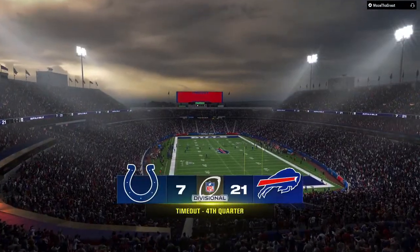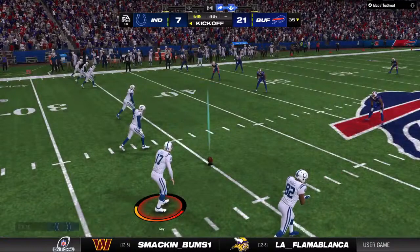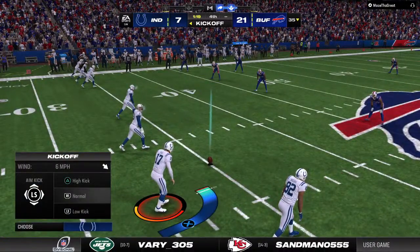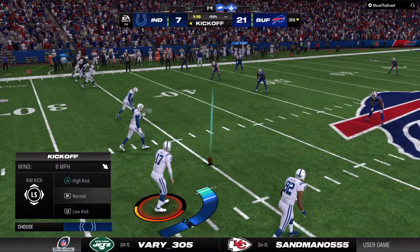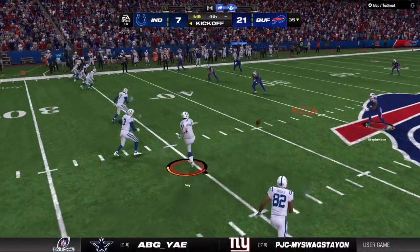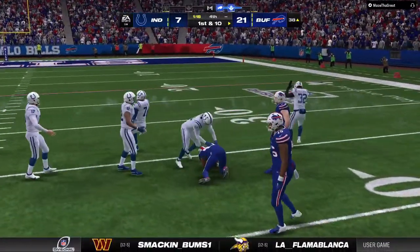The Colts going to use the first of their timeouts as they'll head to the sideline and talk over what to do next. So 2 scores down. Time definitely not an ally, but here comes the onside kick. And the Bills are going to recover.